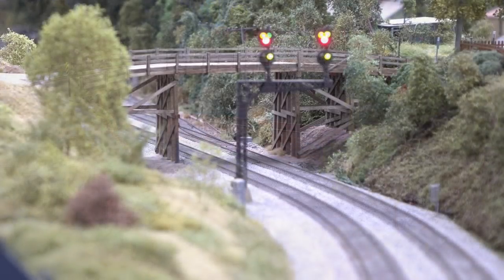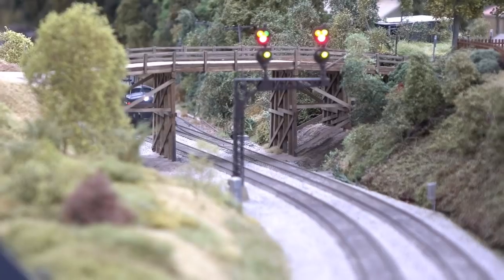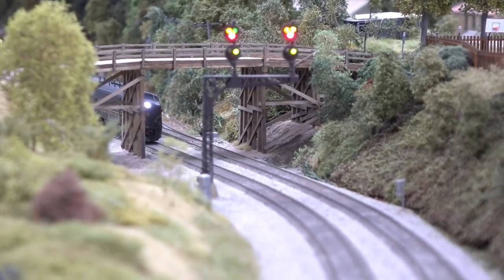Alright, just for fun, I tried to get it like we're on this road bridge, but I just can't get the camera on the tripod in the right spot, so this will have to do. And another example of the funky indications you get. I'm not running the CMRI computer program, so those signals are just kind of a random event. You never know what you're going to get.